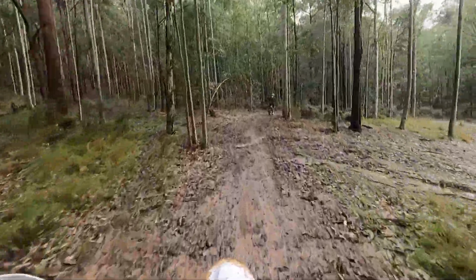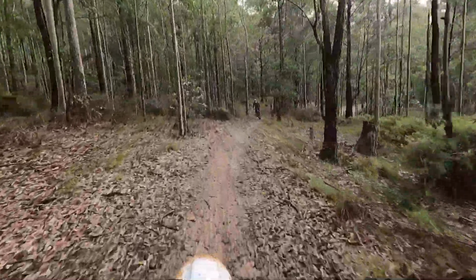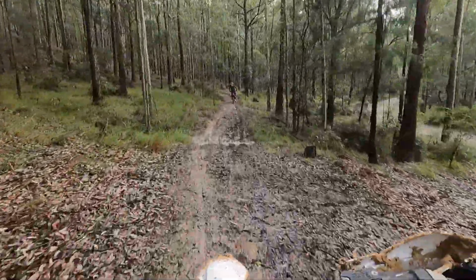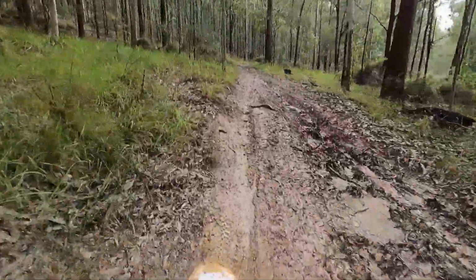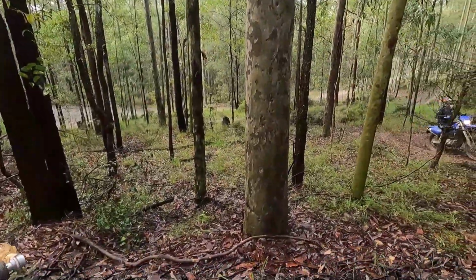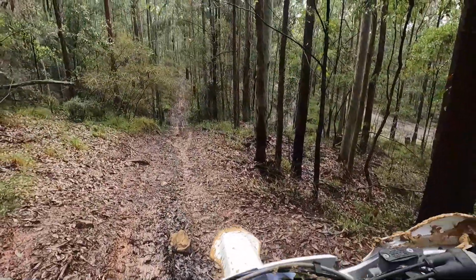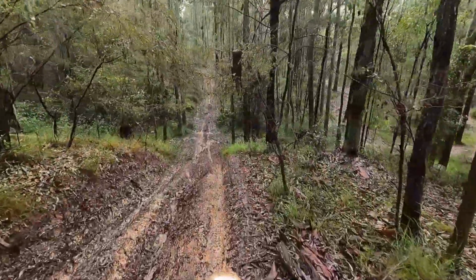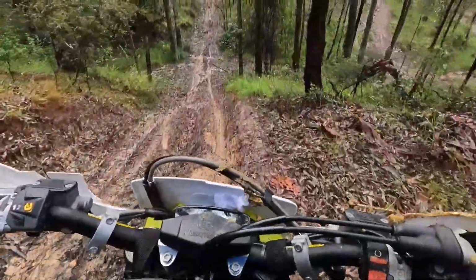Leading the ride today is Shane. Shane's a local kid, he knows the area pretty well. And he showed us some sections around Tobin's Road that I've never seen before. Really enjoyed the ride. We went up to the lookout, Murals lookout, then we came back again.